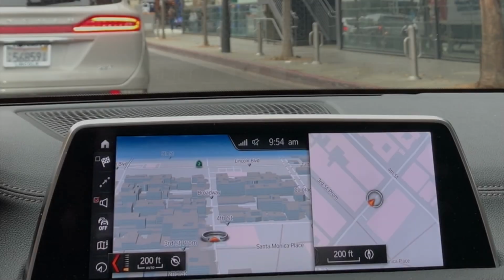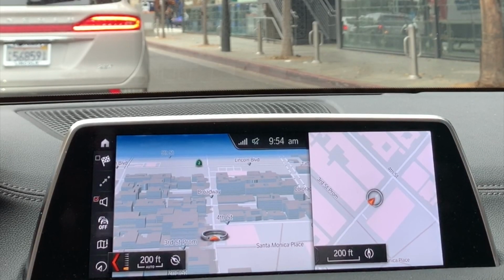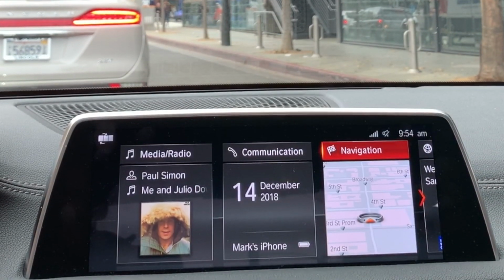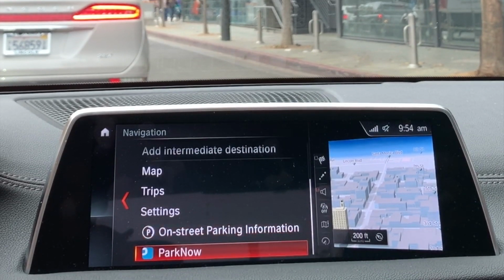Let's start by checking out this sleek user interface. BMW included a helpful on-street parking tutorial to show users how to use this feature. To find it, click on Navigation, then scroll all the way to the bottom.